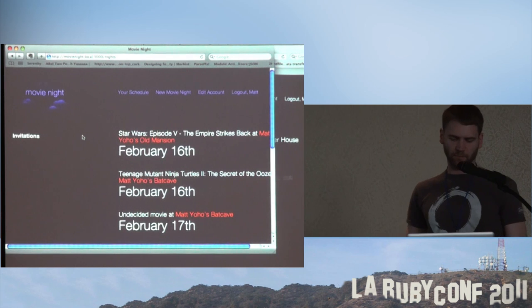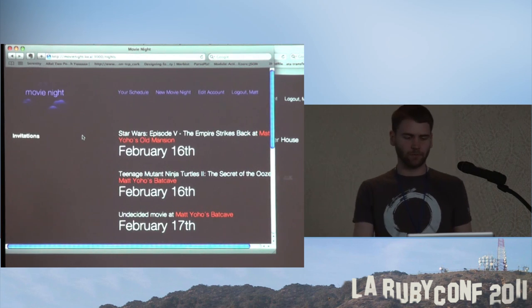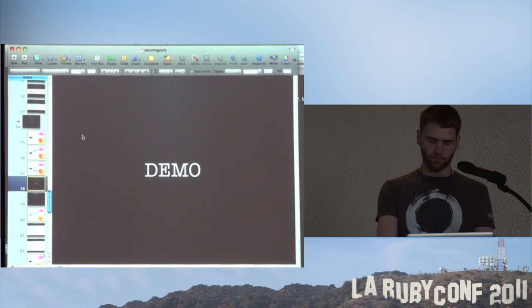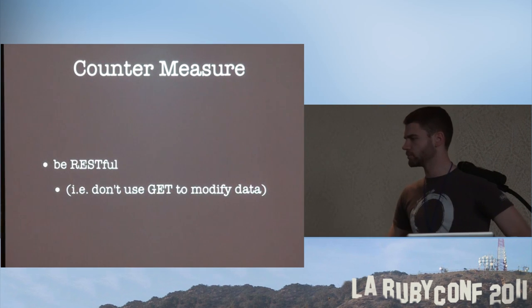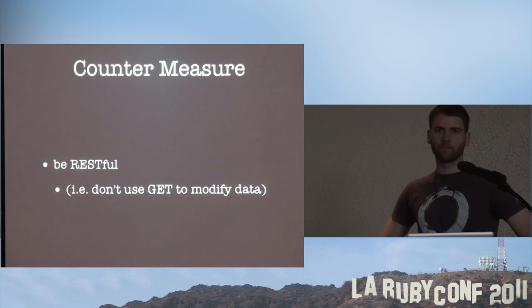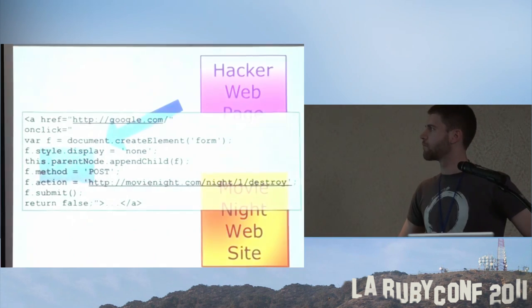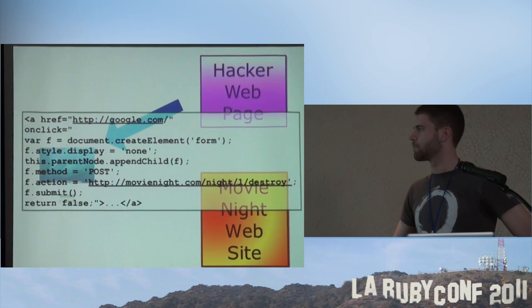Cross-site request forgery, it's different than cross-site scripting, where you load scripts in. It's using image tags directed to sites not necessarily belonging to you to actually do harm to the data. Okay, so countermeasures. Number one, write your websites to be RESTful. If you do so, then things like image tags will not work because the browser issues a GET to do that. You shouldn't use GET to modify your data. That's level one security. However, a hacker could very easily do this. In fact, that's exactly what Matt did in the demo. He set up a form that issued the proper thing.